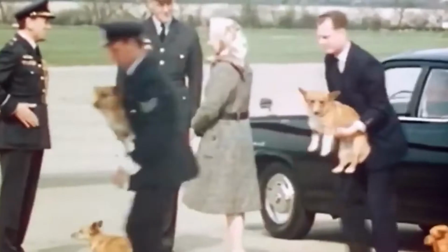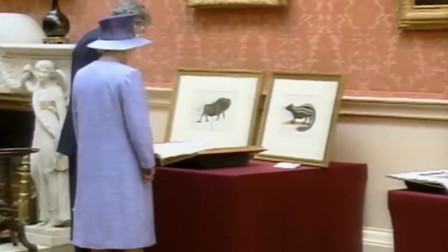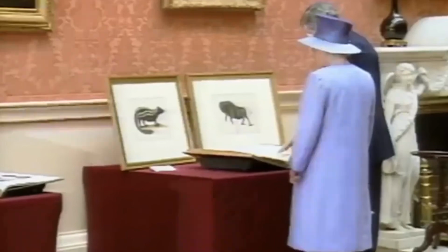What sort of art does the Queen like? Well, I suppose first coming to mind are horses. Yes, she loves horses, she loves dogs, she likes people as well, not necessarily in that order. The Queen doesn't profess to be an art aficionado or an art historian. It's the old cliché, isn't it? She likes what she likes.